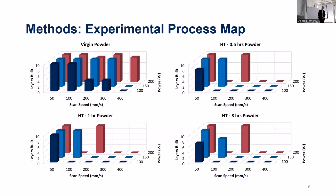Here I'm showing the parameter space for this study. I started off with quite a wide parameter space with the virgin powder, and by looking at the extremes of this processing window, I was able to identify which builds are more dominated by other features like balling or lack of fusion. And so as we move to the oxidized powders, I could reduce the amount of experiments to focus really on the hot cracking problem.